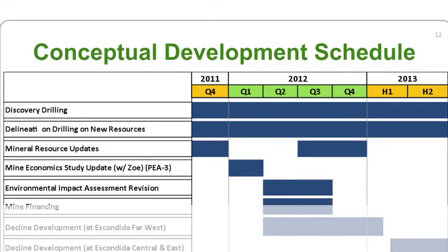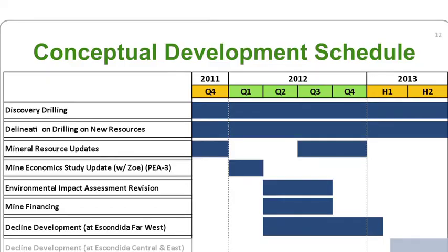So you can look at mine financing. What we mean by that is putting the various parameters in place that allow us to draw down capital for the project. In other words, what combination of debt, equity, streaming, there's a whole series of opportunities for financing projects like this. And over the next 2 quarters, we will nail down what are the best options for moving on with the project.